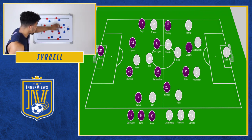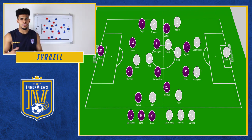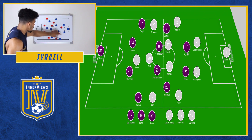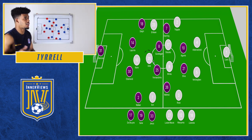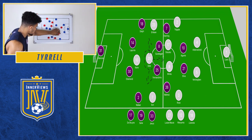They sat in two banks of four. They had the wider players looking to push out, and Sterling and Mahrez did a very good job of sitting on Trippier and sitting on Rose. And the one big issue that City really did have without the ball was the fact that they had to worry about Dele Alli's movement, and he did get the ball in some good positions, and we'll get to him in a bit. But that is how City went about things, more of a 4-4-2, two banks of four.